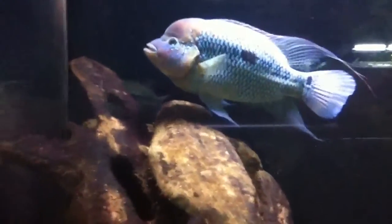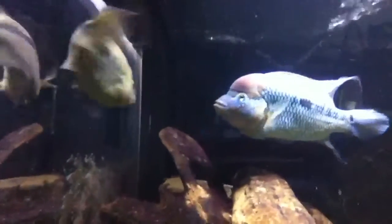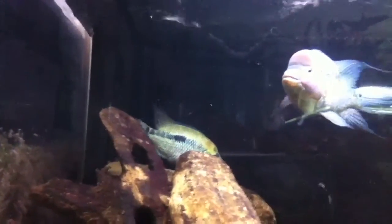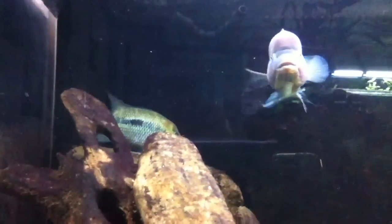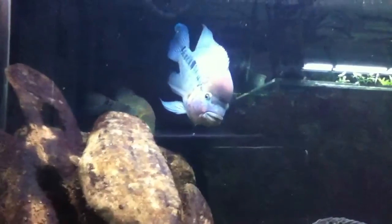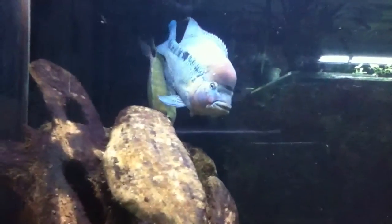This is the first time that these umbees have spawned in this tank. When they were in the 135, at a much smaller size and younger age, they spawned multiple times in that alone. Not nearly as many eggs, but they did spawn a number of times when they were really small. Typically, when you move umbees into a large tank like this, they sometimes stop spawning, which was the case with this one for 3 or 4 months.